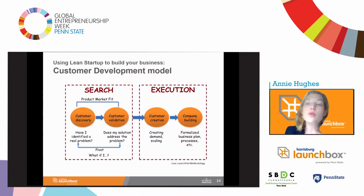Now, this model is the gold standard model used for launching startups. It's likely the model you're going to run into in any startup accelerator program these days, including the Idea TestLab program that we'll talk about in a little bit for those of you who are curious about that. It is called customer development because it's customer driven and not product driven.